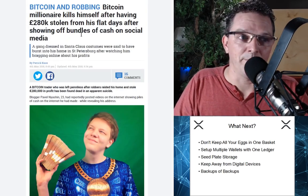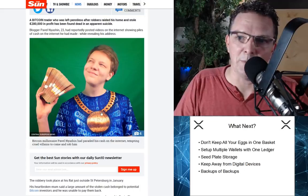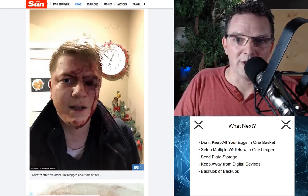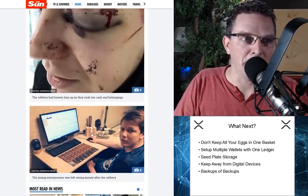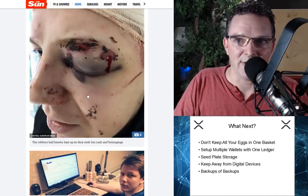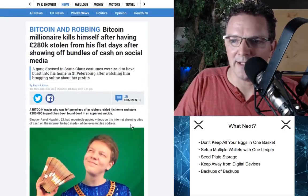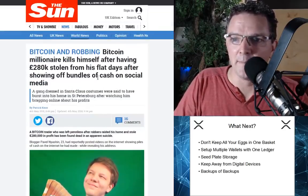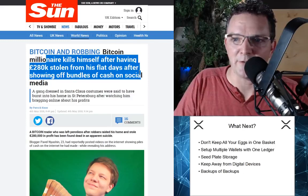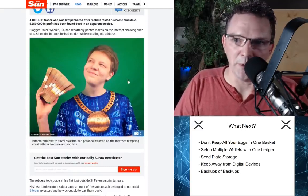Okay, here's another one. This genius right here posted these pictures of him holding stacks of money, wearing his stupid Bitcoin shirt, smiling like an idiot. He doesn't look so good there, does he? A bunch of thugs came in, broke into his apartment, and beat the shit out of him. Here's another picture where he's got stacks of money sitting on his desk. Oh, come rob me, please. And that's exactly what they did. I can't remember if this is the guy who ended up hanging himself after this happened. Let's see. Yeah, he kills himself after having $280,000 stolen from his flat, days after showing off bundles of cash on social media. And I think some of this money wasn't actually his, so extra stupid there.